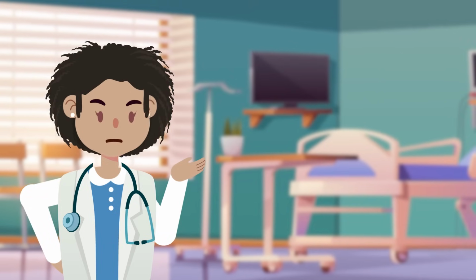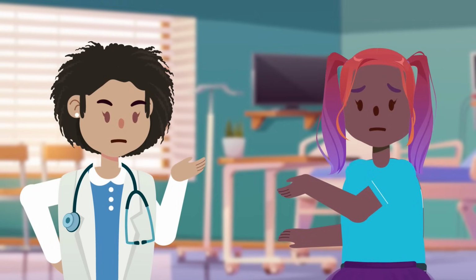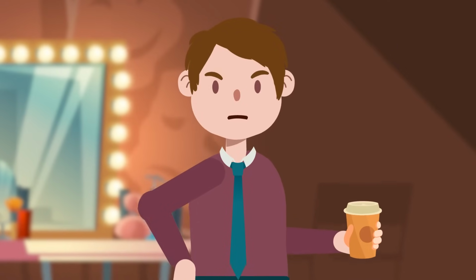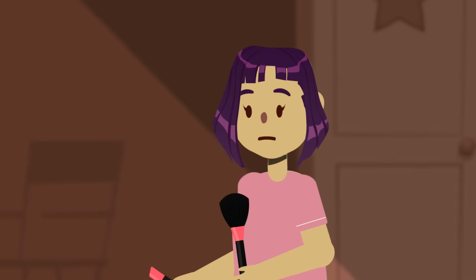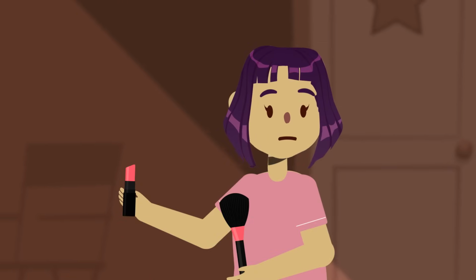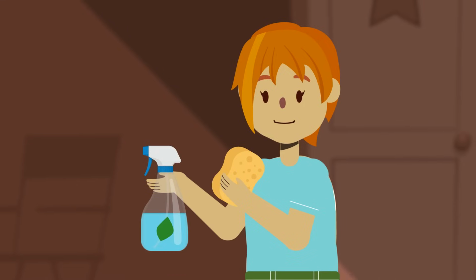Doctors said she had a severe allergic reaction, but when Lisa came to herself, she insisted she hadn't eaten anything all day. The model's manager was very concerned and interrogated everyone who had been around Lisa. The stylist said she had applied Lisa's makeup and, indeed, hadn't seen her eating anything. The cleaning lady said she had cleaned the dressing room with organic, non-allergenic products.